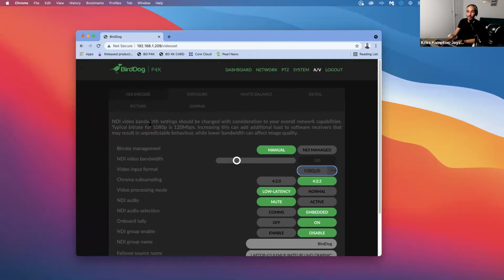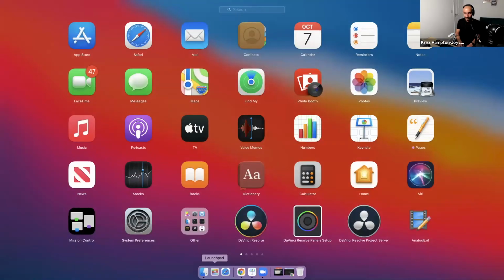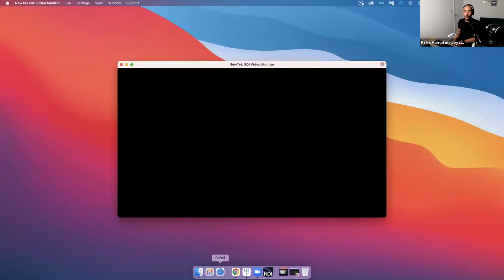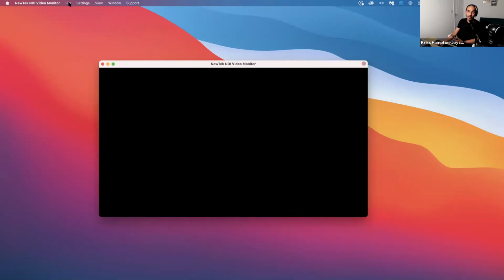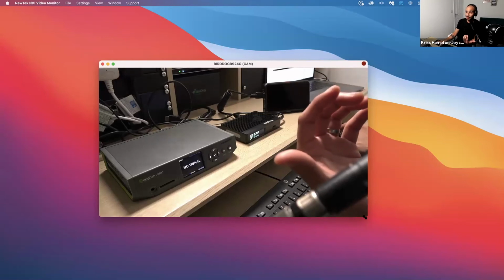So this is all set up and working fine. This camera is on the network. I can get to its control page. So if I just minimize this, I'm just going to launch a little bit of software called NewTek NDI Video Monitor. I think it's called Studio Monitor on Windows. It's free. It's from the creators of NDI, which is NewTek. This basically just allows me to see what NDI sources we've got on the network, and I can just see we've got one. Click on it. There we go. This is the live feed coming out of my camera here on the desk.